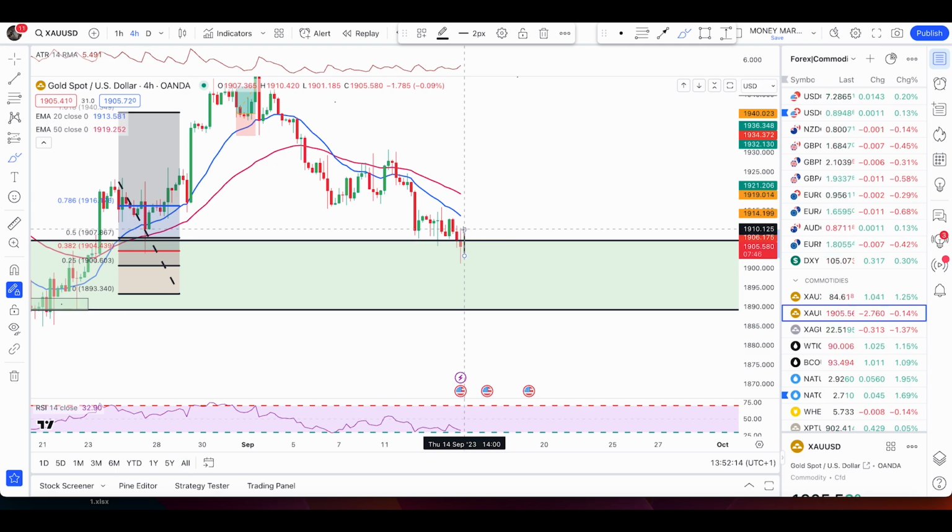I'm seeing a nice formation of a bullish pattern. If we have a next candle, which is very likely, we can get a bullish engulfer. I want to see a bullish engulfer that fully engulfs the candle, including the wick. Once we have that, we are good to go long. If we have a formation like a double bottom here on the 4-hour time frame, we are good to go long.